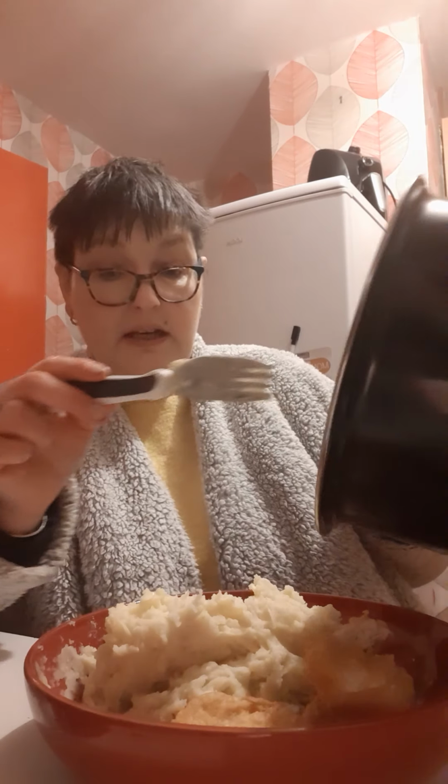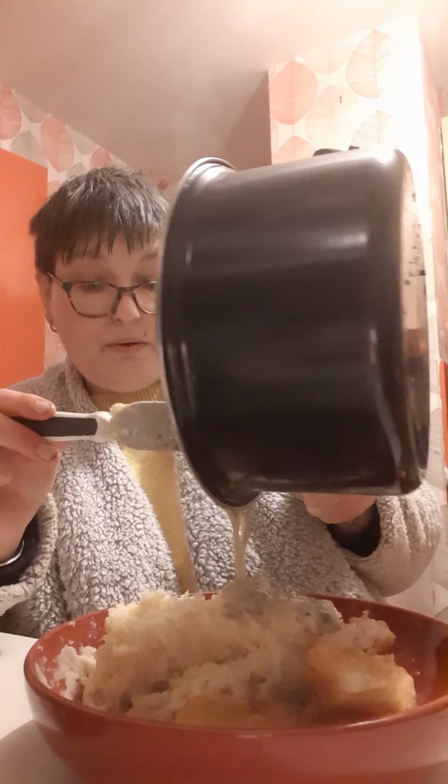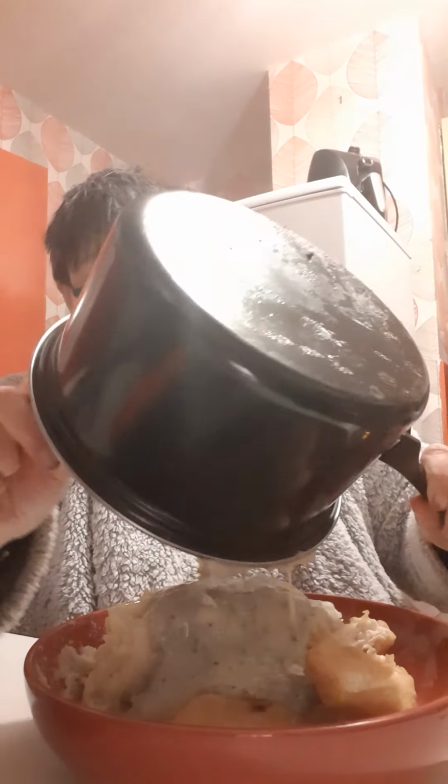Right, my parsley sauce is sort of sat in the pan. Right, then this is it. I don't know if you can see. Ooh. I'll tilt it in a minute and let you see. So you could share this, but I don't want to. Love parsley sauce. Oh, yeah. Right. That is fantastic.